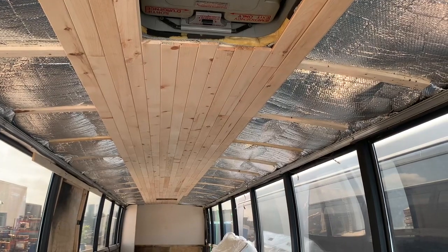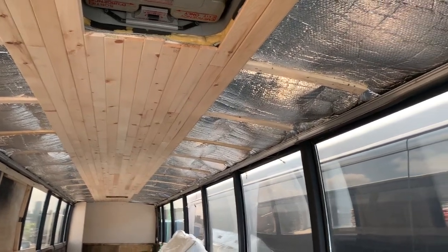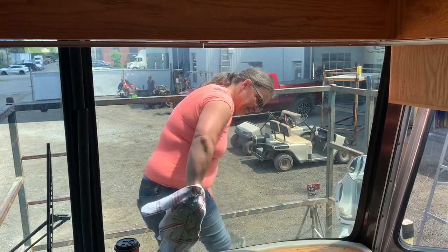So they haven't raised the roof on this one per the customer's request. The last touches, cleaning the glass.